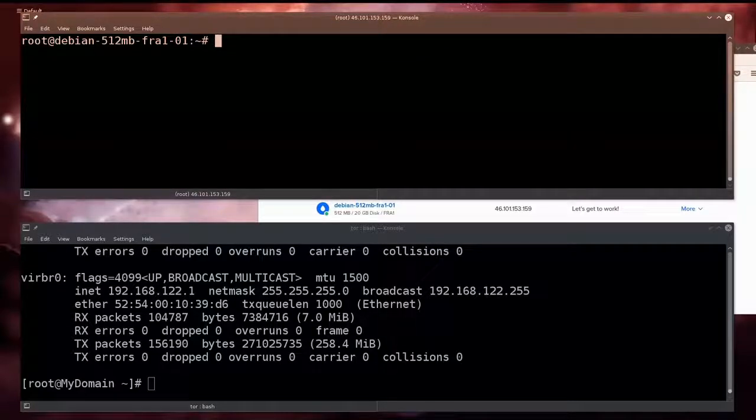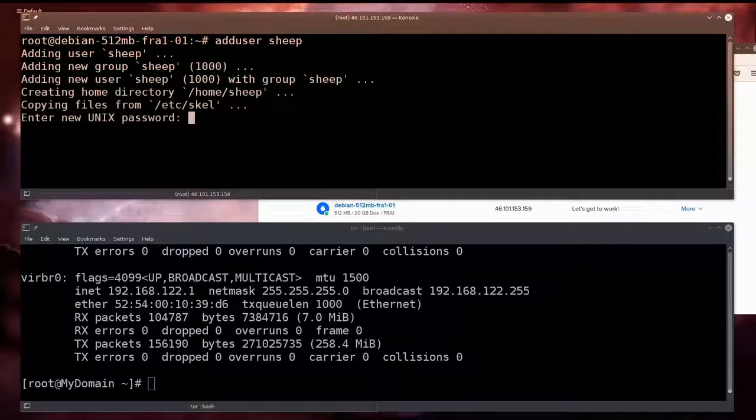First things first, we're going to need another user. So adduser, and the name of this user, it's arbitrary. You can put whatever you want. I'm going to go ahead and name my user proxy. No, I'm going to name my user sheep. So this username will be sheep. Should I add something? Nah, you can only use lowercase letters if I'm not mistaken. Enter a new Unix password for the user sheep, so just enter it even though it won't be displayed on the screen.